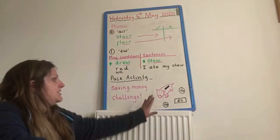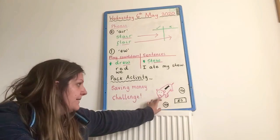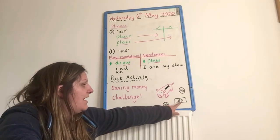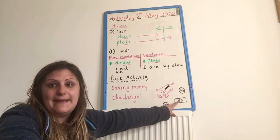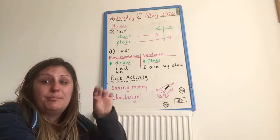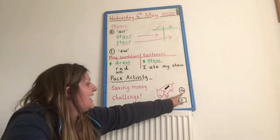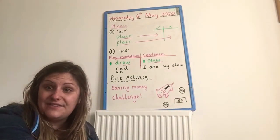So on my board today, I've drawn myself a little piggy bank, just like on Toy Story. And to remind you, I've drawn some different types of money around the outside. I've got a 20p, a £5 note, because remember this squiggly little sign here means pound, and that means pence, and pennies are a lesser amount than pounds, which is more. And then we've got a 10p there. So that is your pack activity today.